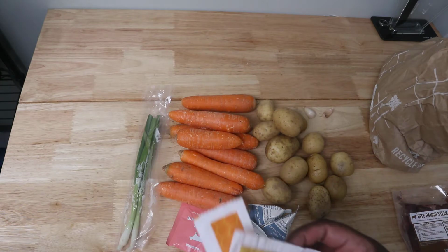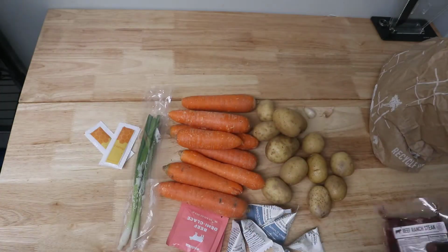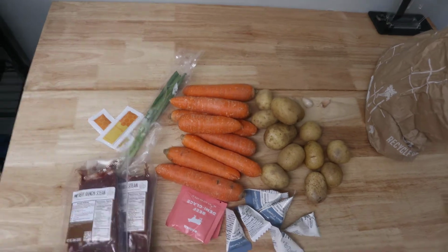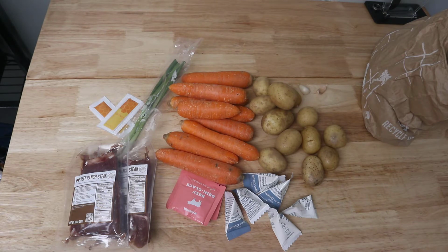I don't have any real major complaints about the produce itself and everything that it came with. Everything was pretty good looking. There's nothing that really looked like it was bad or out of place. I know these carrots were huge, which was a little weird for me. The carrots were freaking huge, and I'm not used to having carrots that are that big.